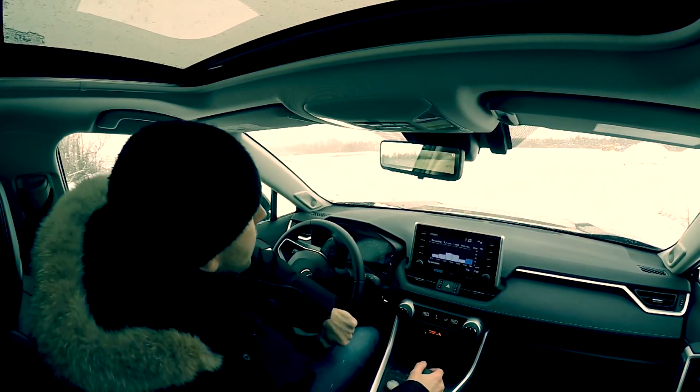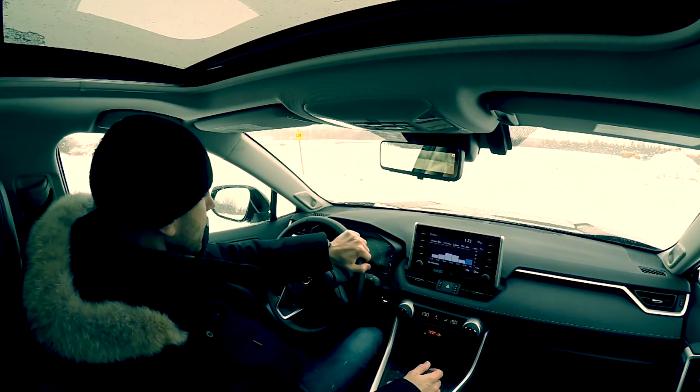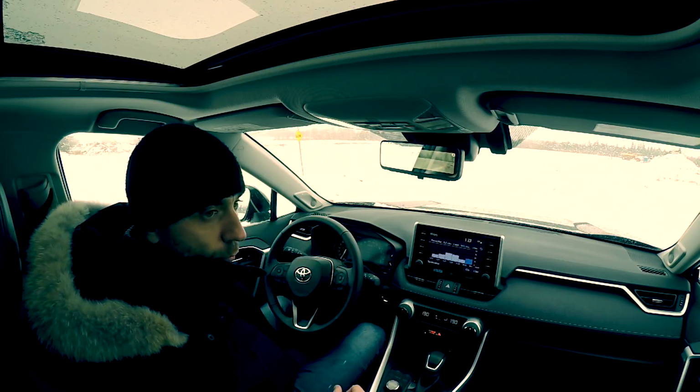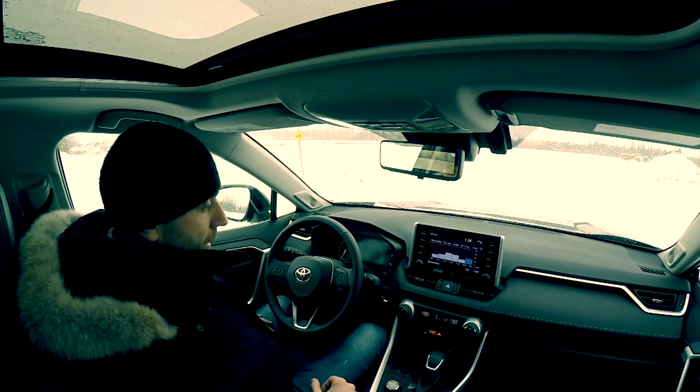Toyota, nicely done. For this type of car, it feels very good. Off-roading, no problem. Clearance, no problem. And traction, no problem. Overall, very impressed.